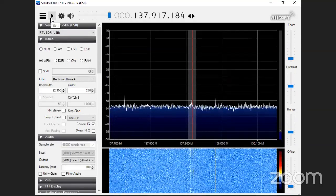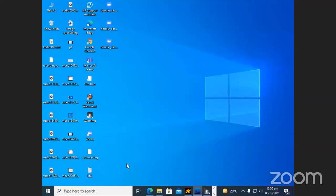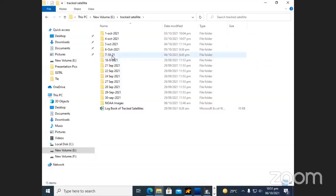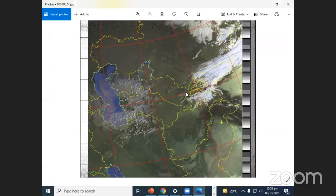So we stop the SDR sharp, and now we check our directory to see whether the image is saved or not. So we go into our directory, which is the tracked satellite directory, and this is the folder we created today so that our image is stored in this. And this is the image we received from the NOAA 18 satellite, and you can see that it is a very clear image because the signal is very strong.